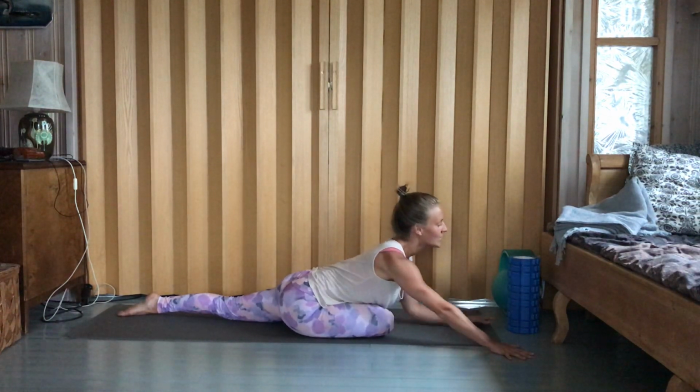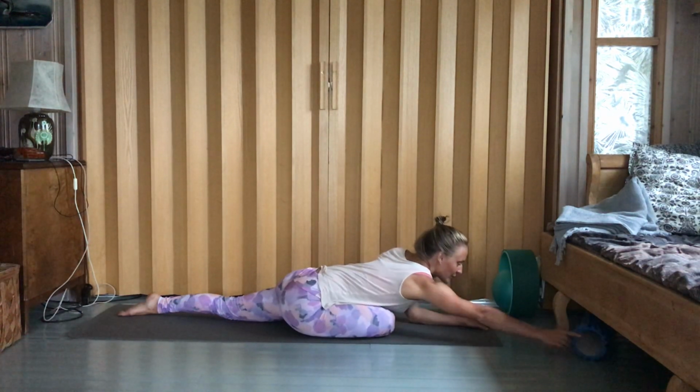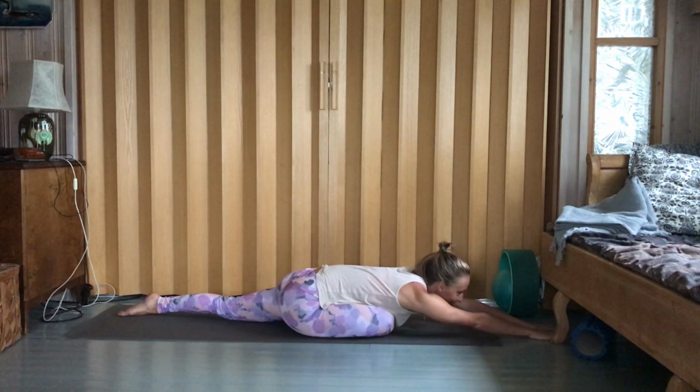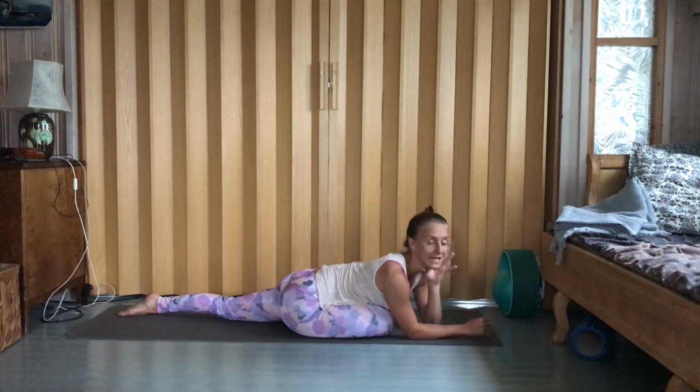your bent elbows, your arms straight out in front of you, placing the forehead down on the mat, whatever feels comfortable for you. Remember, it's your practice. It doesn't have to look like anything particular.